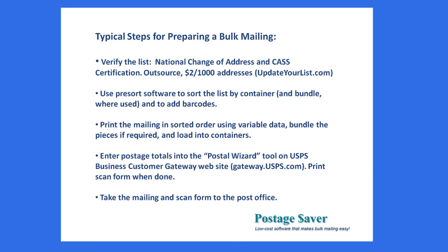So what do you have to do to prepare a mailing to get bulk mailing pricing from the Postal Service? These are some typical steps. It may vary depending on the exact mailing you're doing, and we go into more detail on all of these steps in the Learn About Bulk Mailing section on our website at savepostage.com.